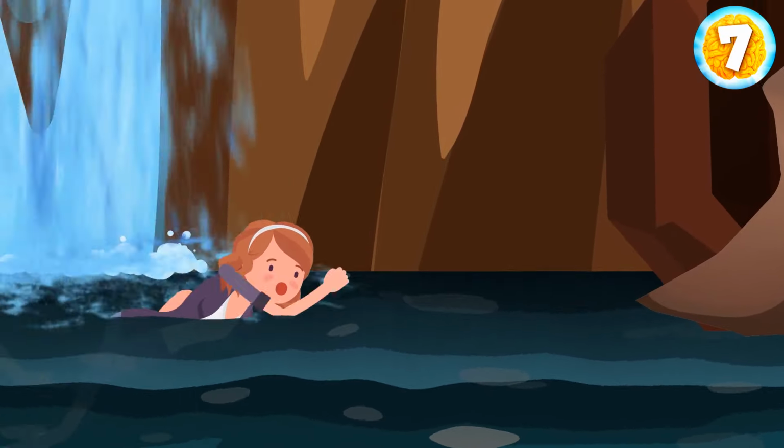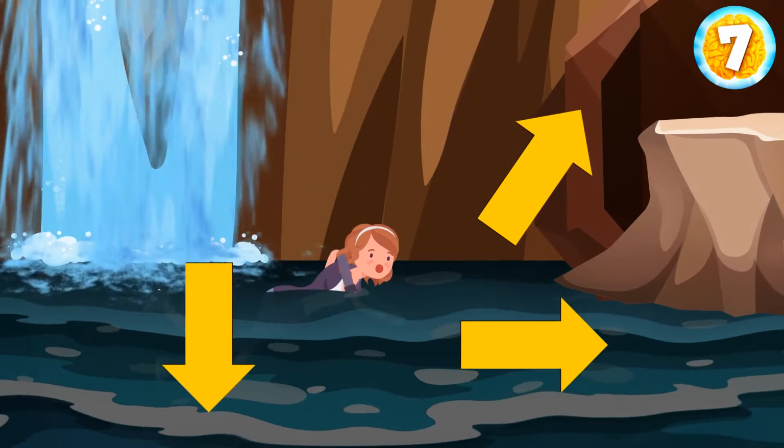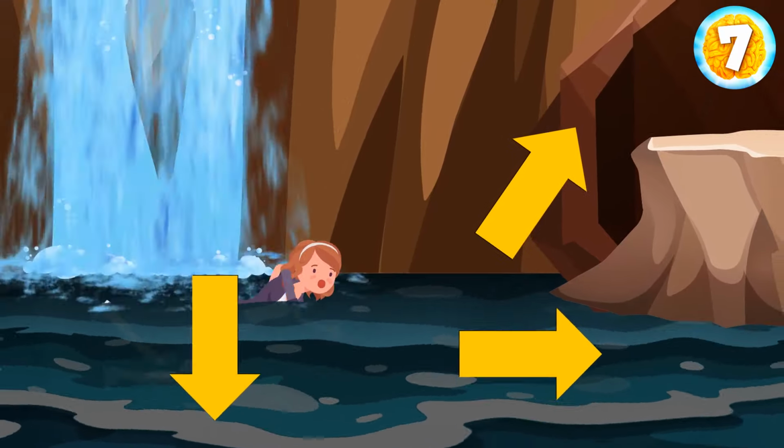What would you suggest? Swim onward through the crashing water? Swim to the side and try to climb the walls? Or dive as deep as possible and then swim out of the waterfall's pull?